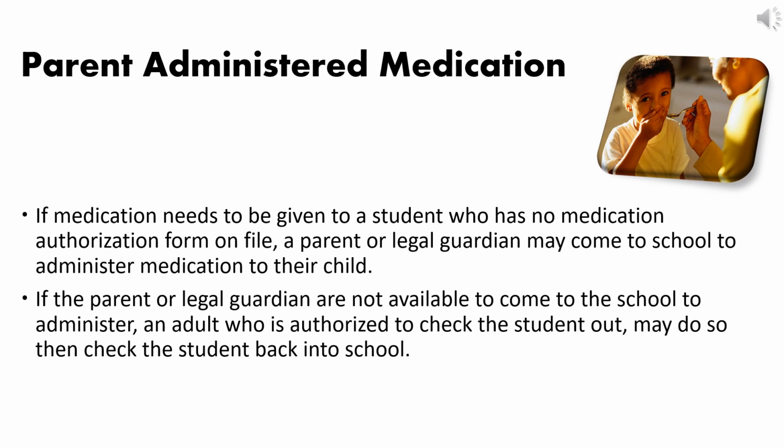If a medication needs to be given to a student who has no medication authorization form on file, a parent or legal guardian may come to the school to administer medication to their child. If the parent or legal guardian are not available to come to the school to administer, an adult who is authorized to check the student out may do so and then check the student back into school.